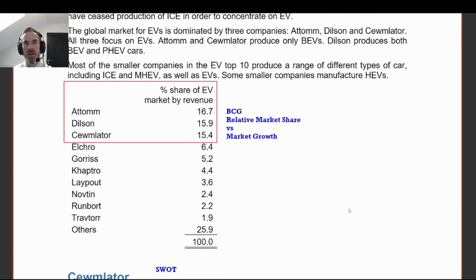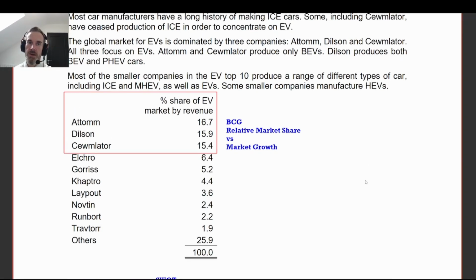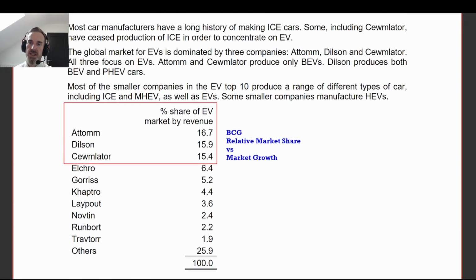So here are our rivals. We've got very similar market shares: Atom, Dilson, and Cewmlator. I guess it's similar to the car market at the moment. There's a few big car brands, isn't there, that people tend to think about.